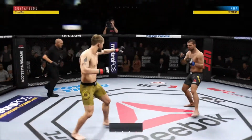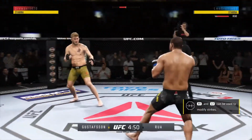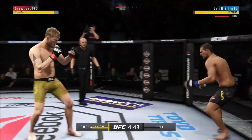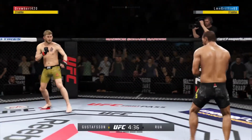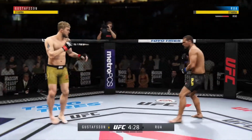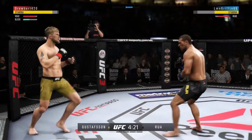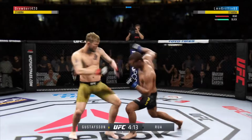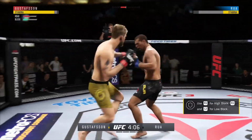Here we go. Missed with that jab attempted. Opens up with a front kick. Feinting. Clean Superman punch. And able to avoid the punch there. Nice slip by Gustafsson. Good defense there. Oh! Oh, he's getting hit. This fight is dangerously close to being stopped.